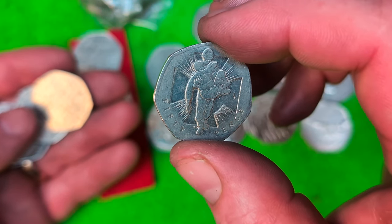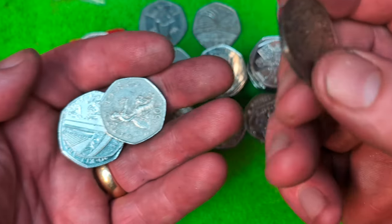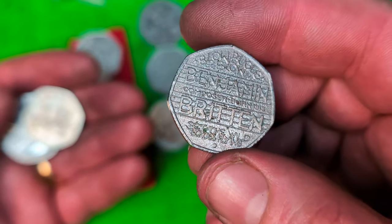It's the Heroic Act, the Victoria Cross Heroic Act, original circulating strike. And we have got Blow, Bungle, Blow, remember?